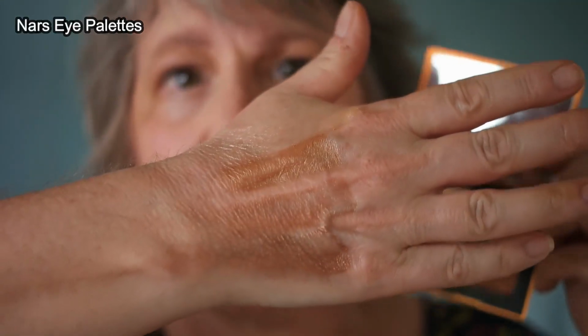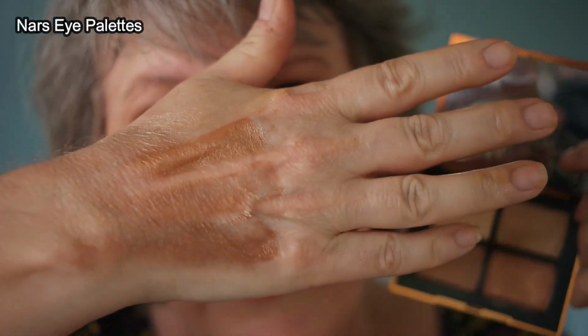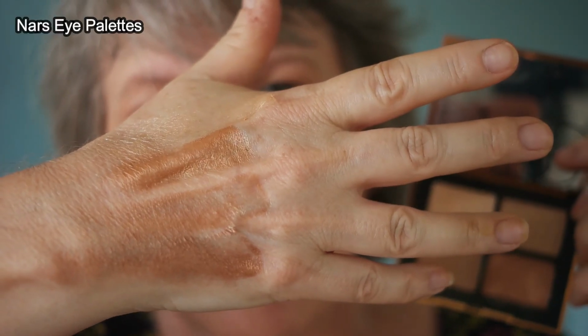This is called the Laguna collection. This is all of four totally neutral, sort of bronzy type eyeshadows. I swatched these on my hand. You can see that they give a very neutral but kind of a summery look. And these have worked fine for me. I haven't had any irritation. So as with all of the Nars products, they're really working perfectly fine for me, whereas the older Nars products do cause me irritation, so I don't use those.